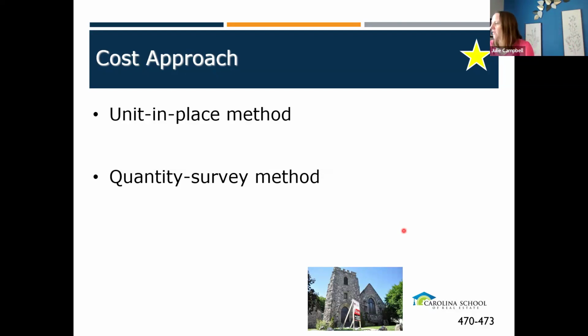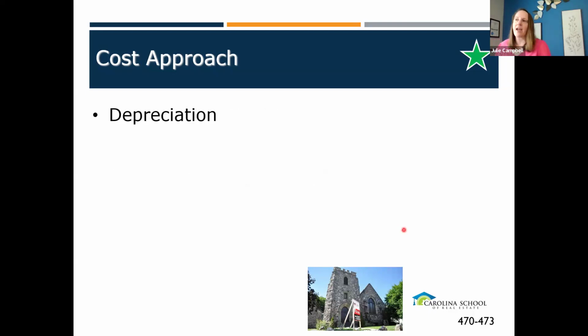As mentioned, since we're putting a cost on these structures as if they were being built today, the truth is they're not. We're pretending if I were to build this today. But the truth is that church is standing right there and it wasn't being built today. And we got to take into account depreciation. Depreciation is just the loss in value for any reason. Whenever things start losing value, they have depreciated.